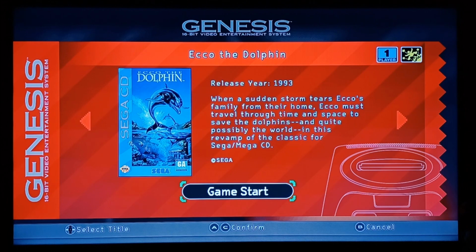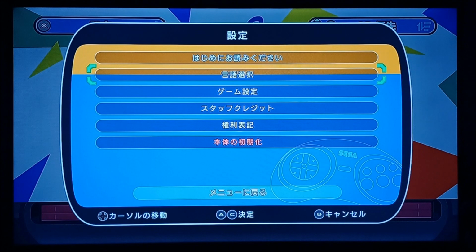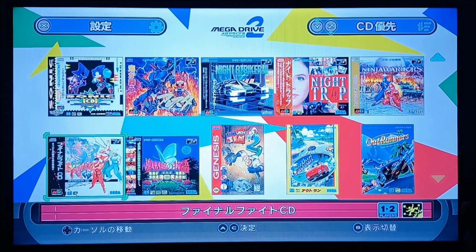We're back to Ecco. Let me get out here. Now, let's do this real quick. I want to go back to languages. I think we did it here. Yeah. Let's check out all the box art. It's kind of cool to see what it looked like over in Japan. It's kind of cool that they did this.